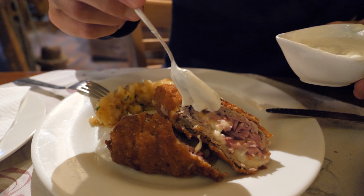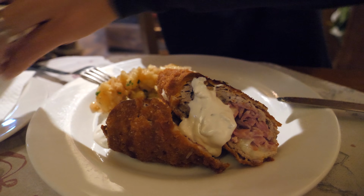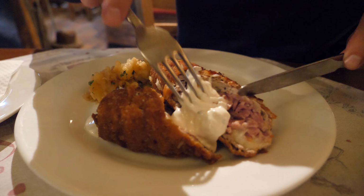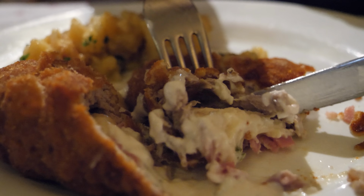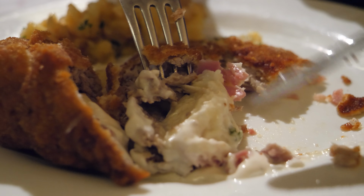I've gone a bit cheeky. I've got another piece. I've gone with the middle piece so I can get right into the heart of this and get the nice juicy bits. So I've got some more tartare sauce. Wow, look, so much ham in there. Tartare sauce.